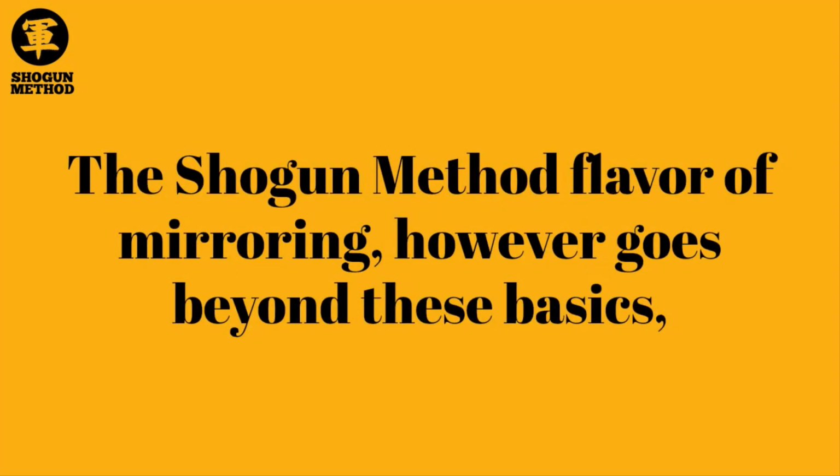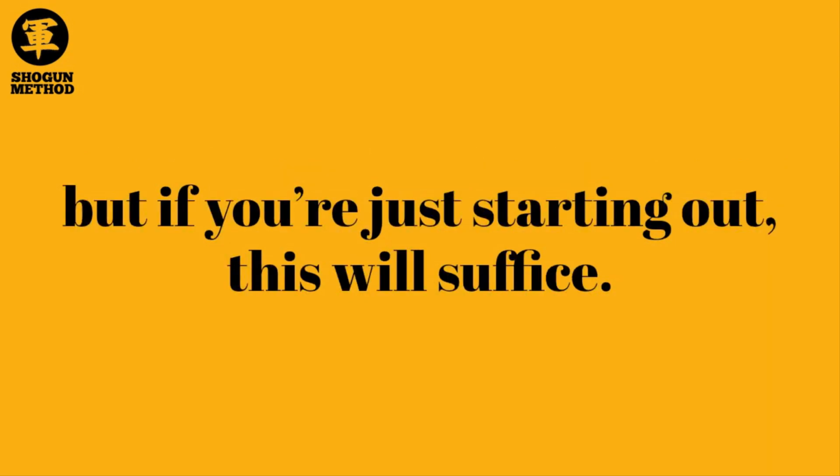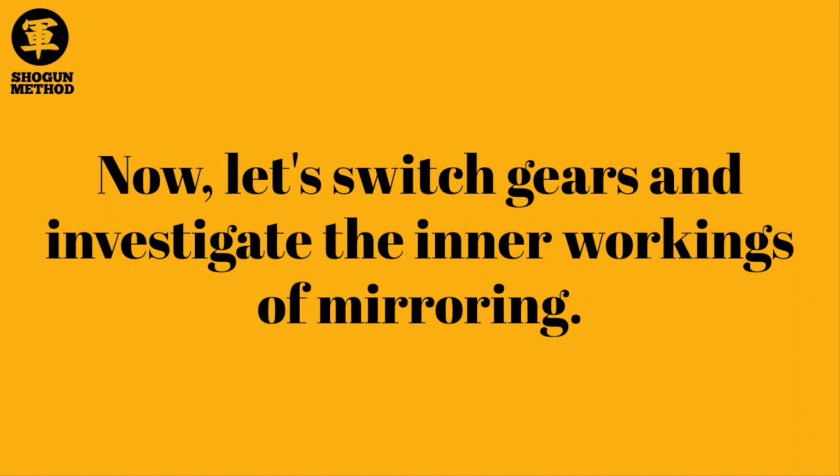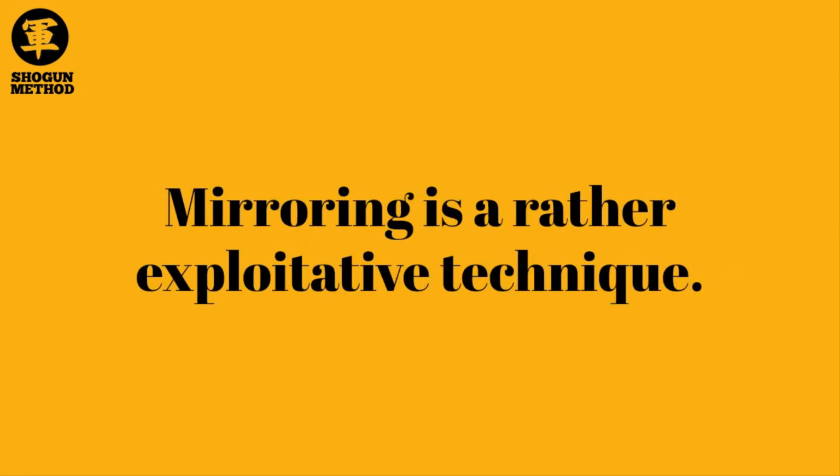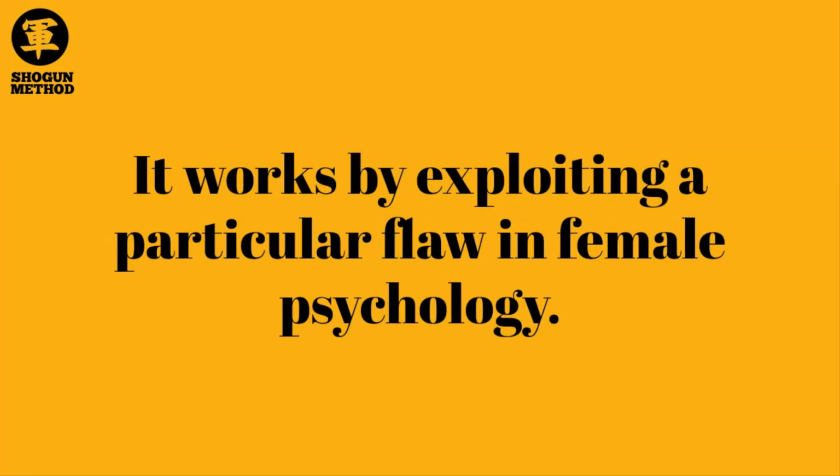The Shogun method flavor of mirroring, however, goes beyond these basics. But if you're just starting out, this will suffice. Now let's switch gears and investigate the inner workings of mirroring. And let me start by saying this. Mirroring is a rather exploitative technique. It works by exploiting a particular flaw in female psychology.